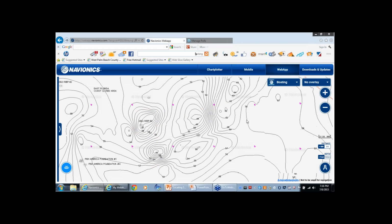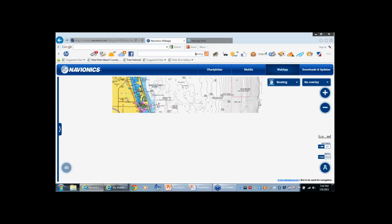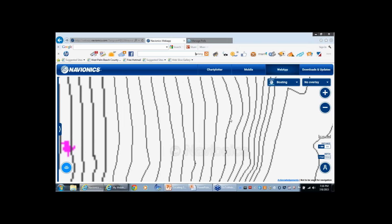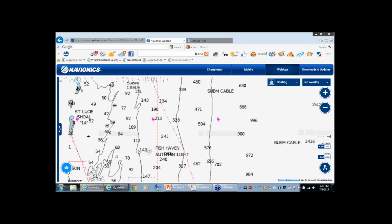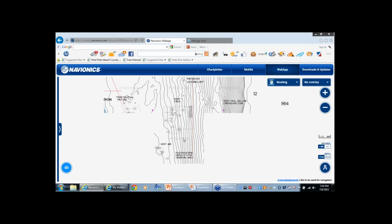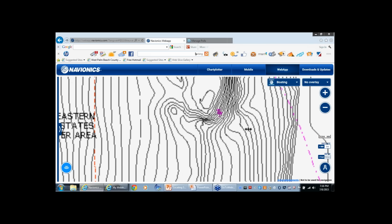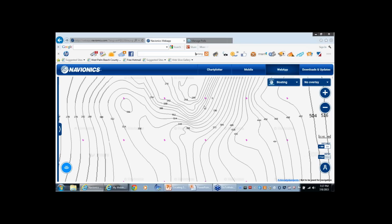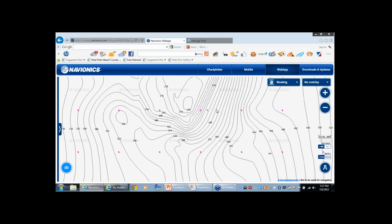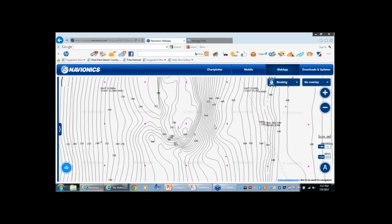I'm going to erase all these. If I zoom out, let's give you a quick example here of a very steep drop-off. Let's see. Okay, here we go. So right off this area here is a very steep drop. This is actually very popular. We call it Push Button Hill. For those of you that mentioned tuna and pelagics offshore, this area off of Stuart is where we fish a lot of blackfin tuna.